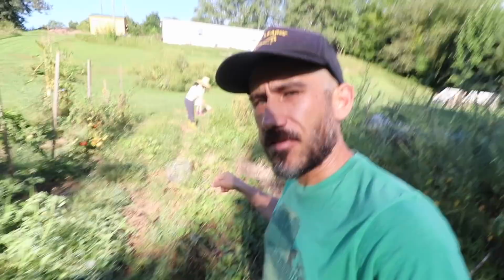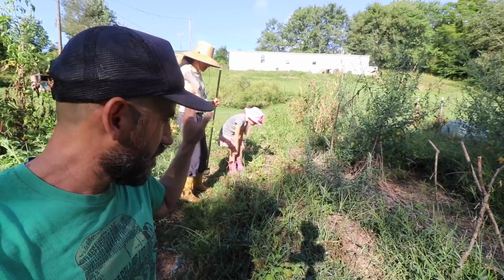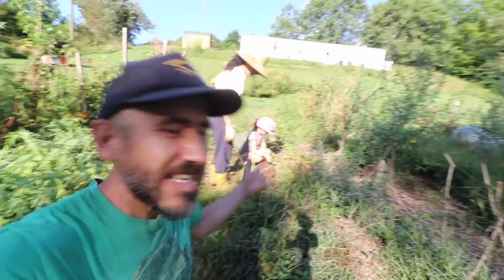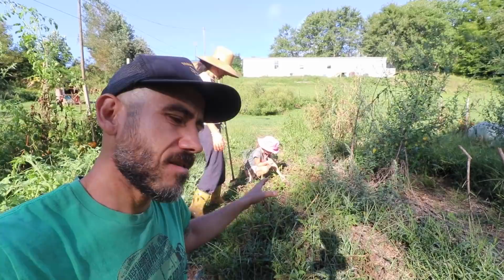They looked a lot healthier when they were growing, so we're gonna dig them up and see what we can find. But this row is extremely overgrown. We have morning glories, weeds, grass, because it's the end of the season. We can't keep up with it all, so we just kind of let it be. It's kind of a row cover, I guess.